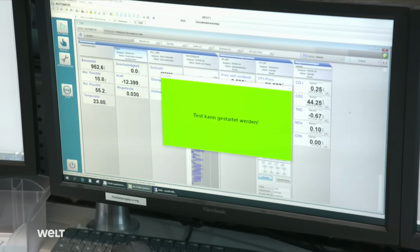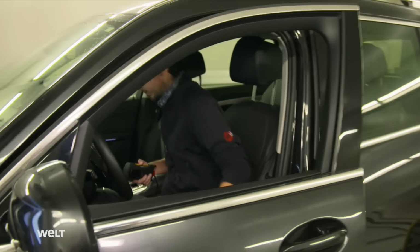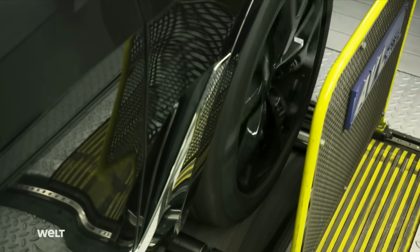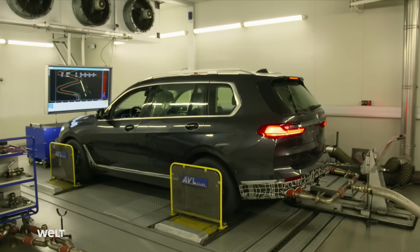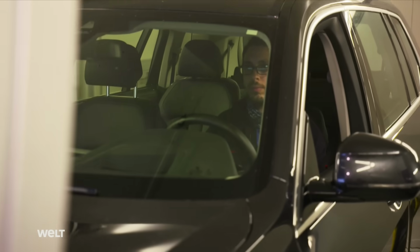The profile for the test is loaded. Today, it's over German roadways. The colleague behind the wheel is looking forward to taking a spin on the roller. The SUV gradually comes up to speed. The monitor in front of the windshield displays a course made up of a series of acceleration and braking maneuvers.